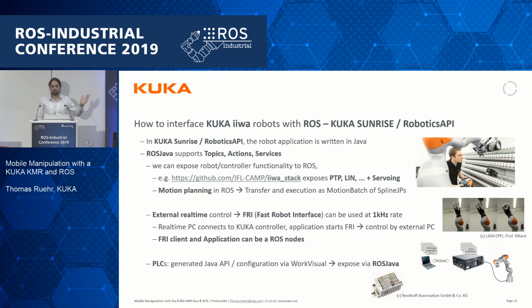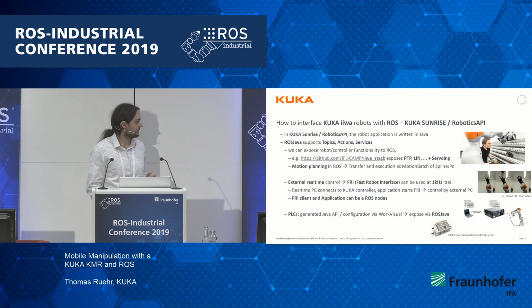So they were talking about, like, 20, 30 hertz control, and soft real time it's in Java, right? On the other hand, we have this FRI, the fast research interface, or now fast robot interface, which allows you to control the robot from an external PC that should be a real-time system with 1 kilohertz, including torque control and all those things that you would want to do.